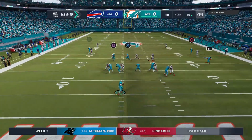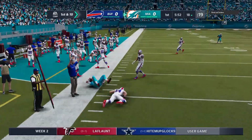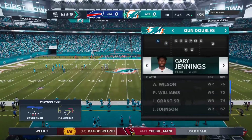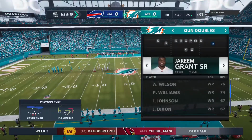From the gun, Jackson. That's caught by his big tight end, Mike Gesicki. And he'll be taken down, but not before he gets this football out shy of the 30 to the 29. 1st and 10 at the 29-yard line.